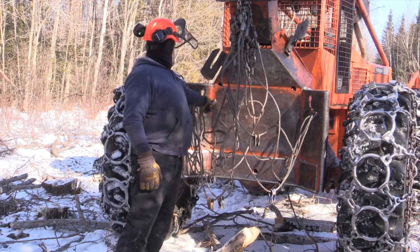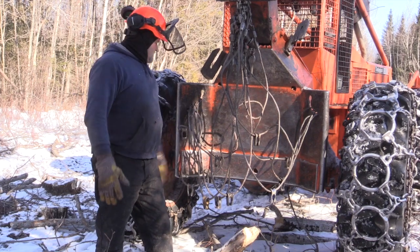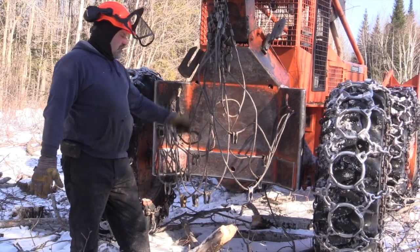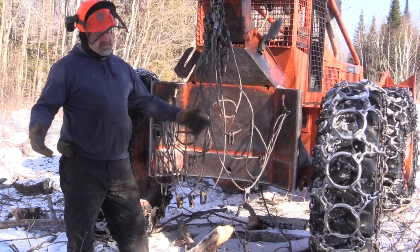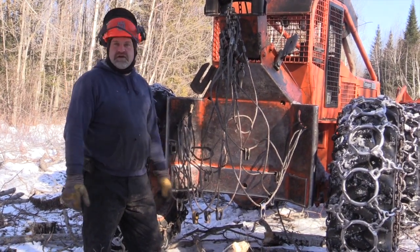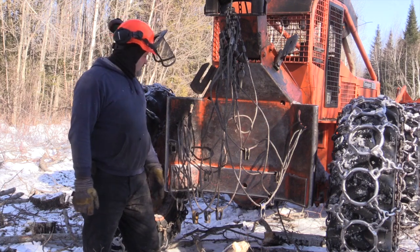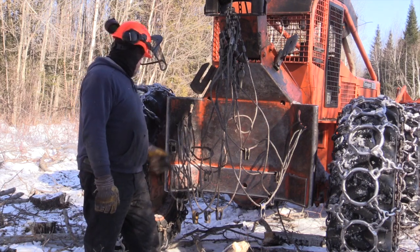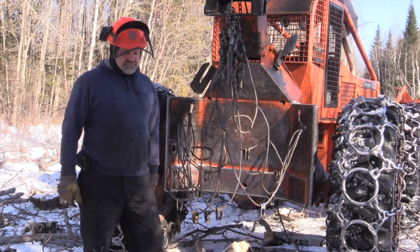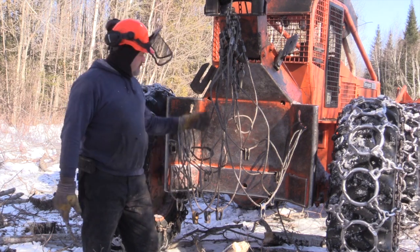Now, how many trees can you bring at one time? Well, normally with this machine you can bring out a cord and a half of wood, and that depends. It could be one tree, or it could be 20 trees to make that cord with a small machine like this. Depending on the size of the wood. My dad always said, go light, go often. I normally come out with three-quarters of a cord, a little under a cord of wood every trip, because I don't want to hurt my old machine.